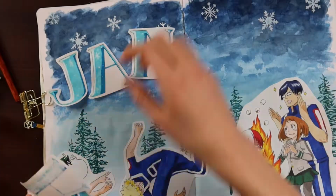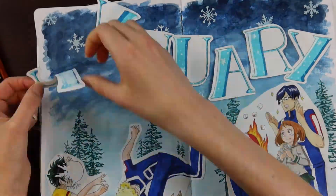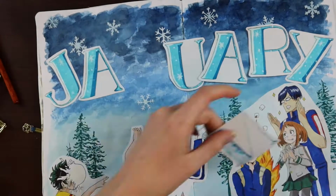Above that, I added the heading of January with some cute little falling snowflakes because I thought the top was missing something.